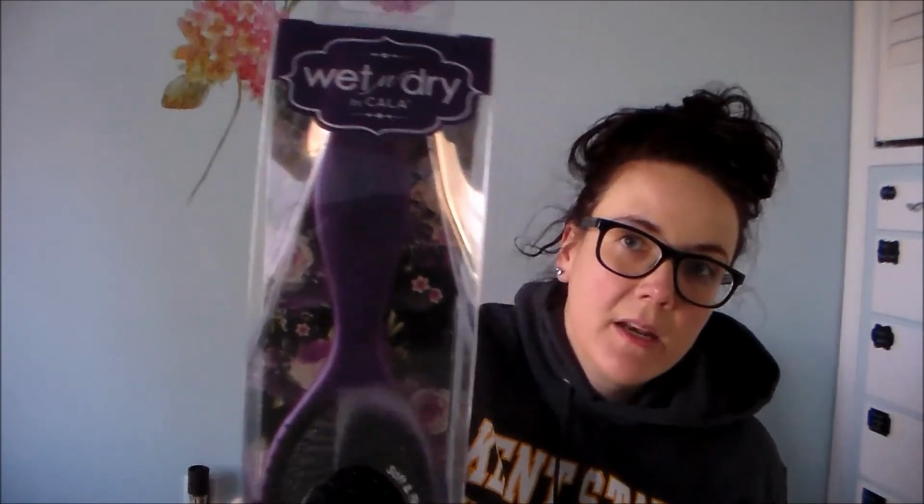So yeah, I decided, since I'm going to keep a brush in the shower, I would like to keep a brush outside of the shower. TJMaxx had Wet Brush for $3.99. I think this is a special one. I don't know who Cala is, but I think it's another company that maybe they collabed with. So this one is like a purple satin or whatever. I got it for $3.99, and they usually retail, I think, for like $7 or so. I think the price is kind of all over the place.